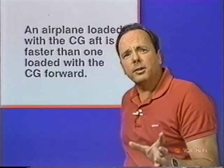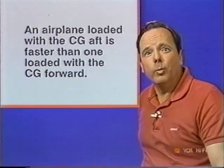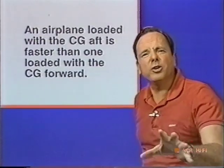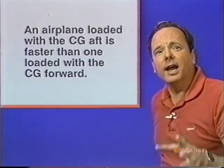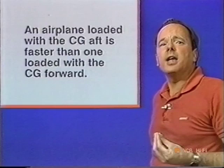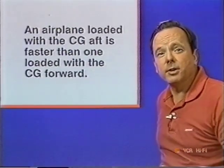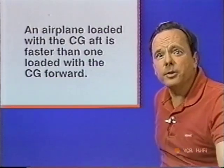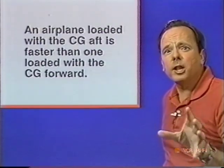Let's assume that you're planning a cross-country trip in your own airplane, and you would like to make sure that your airplane is as fast as you can make it go while using the least fuel. How could you do that? Sounds like a great idea to me. That's what everyone wants. Well, here's one way to do it. You load the airplane with the center of gravity near the aft CG limit. Now, you still want to stay forward of the aft CG limit, but if you load the center of gravity near the aft CG limit, you're going to find the airplane is faster than it would be otherwise.